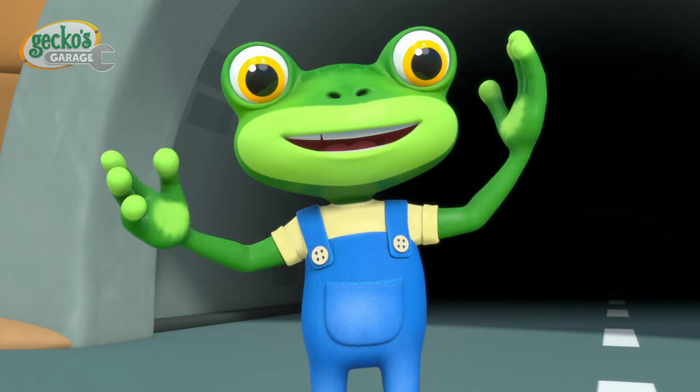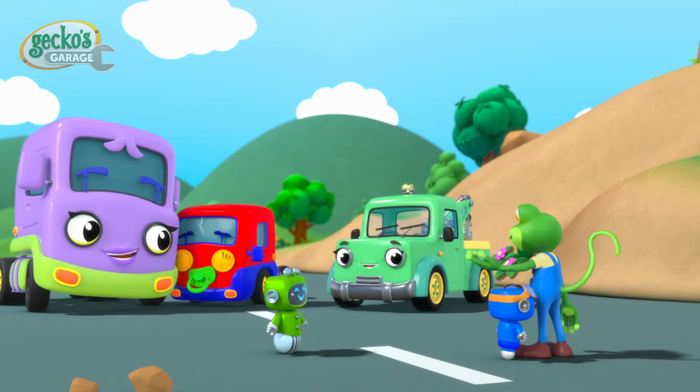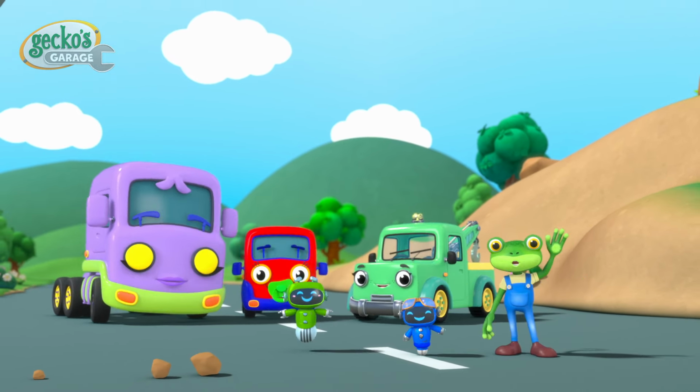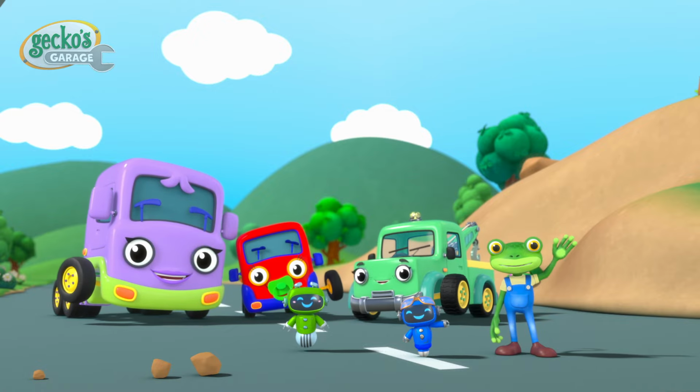Truck saved the day. I'd better call Eric the excavator to clear away all these rocks. See you all soon for more fun and adventure at Gecko's Garage.